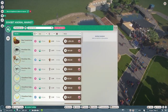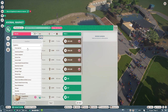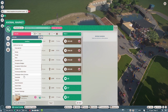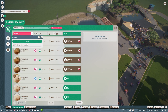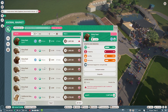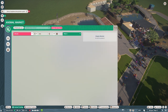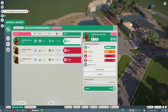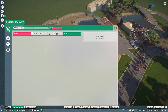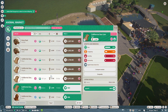Alright, back to the subject of the video. Seals. Lots and lots. Well, not lots of seals, but seals nonetheless. Alright. Okay, let's get... Ooh. I can afford one of those, but neither of them are good. Oh, I love that coloration of sea lion. No. Can't afford it, though. Okay. We'll get the females for now.